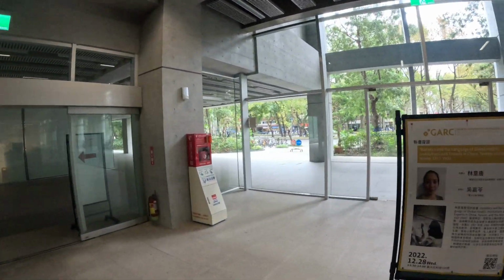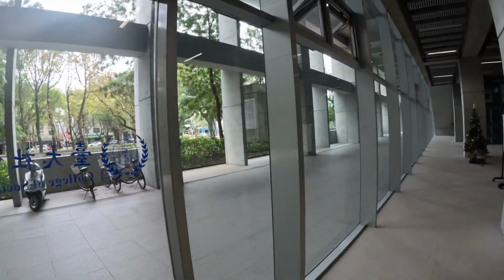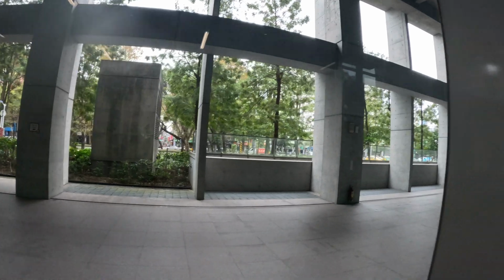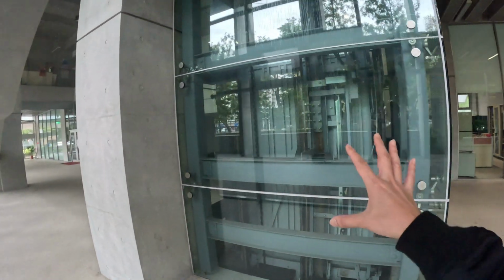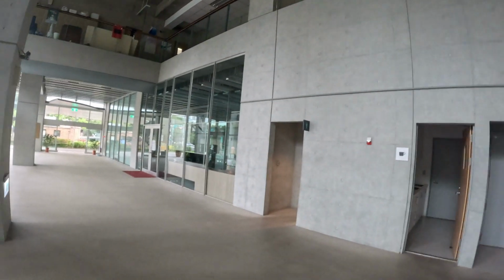There's really no one here, so I guess it's okay to go around with my camera. So you have a nice elevator that is exposed. Works well with the Brutalist aesthetic.